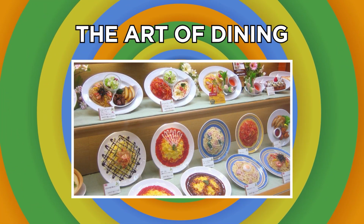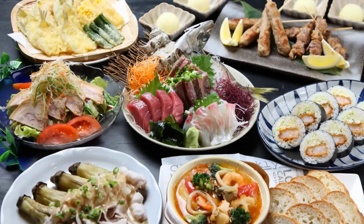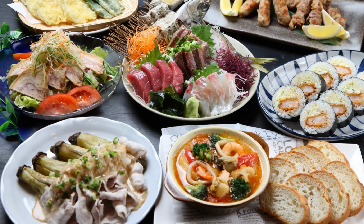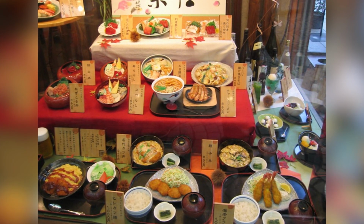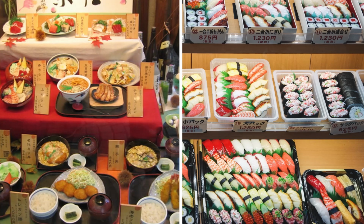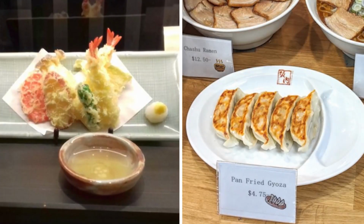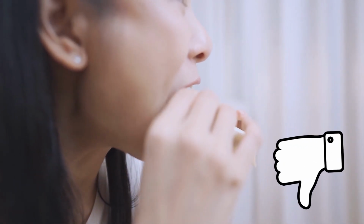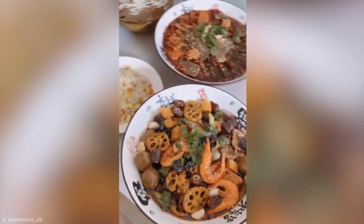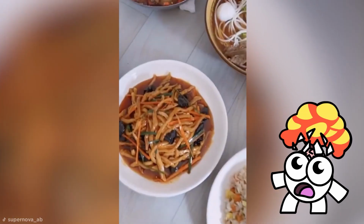The art of dining. Tourists in Japan are always looking to chow down on some delicious, authentic Japanese cuisine. If you peer through restaurant windows in Japan, you're sure to see some truly delicious-looking plates of food. Stacks of freshly made sushi, crispy tempura, and golden gyozas. But if you look a little closer or took a bite of any of this food, you'll notice that everything isn't as it seems. These deceptively delicious-looking window displays are actually completely fake and totally inedible.